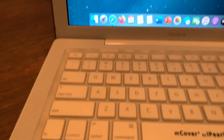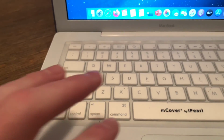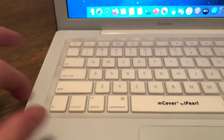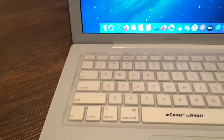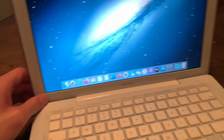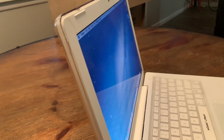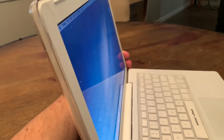And then we come down here and we see a dirty keyboard. Where's my finger? There we go. A few crumbs on it, I'm sorry guys. When I bought the MacBook, I threw a case on it, so let me swing it around. I don't want to damage the screen. And you can see how the screen kind of washes out a little bit. And you know, I'm sorry, I'm all over the place.